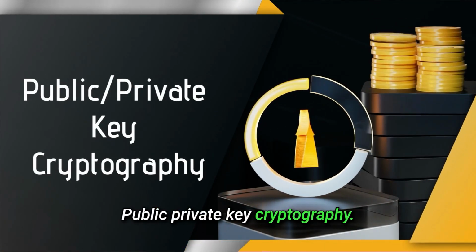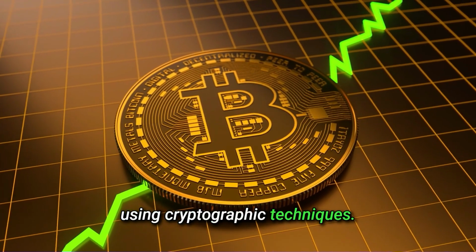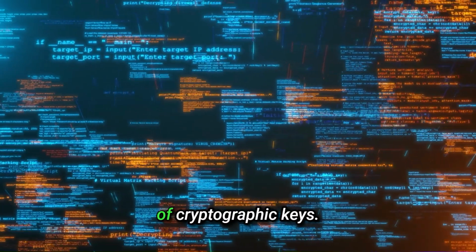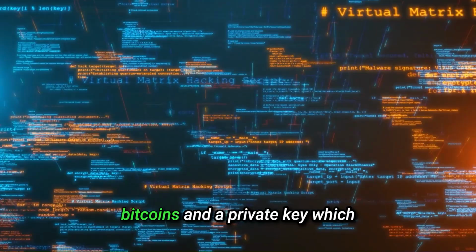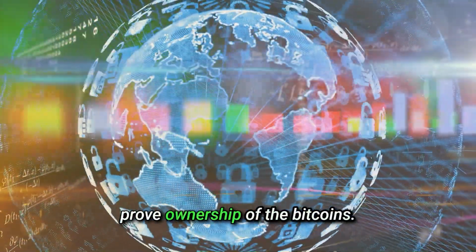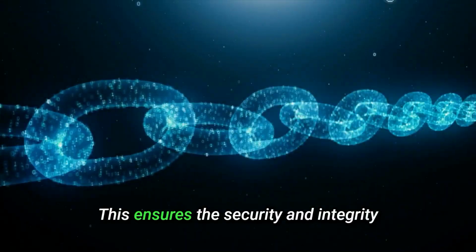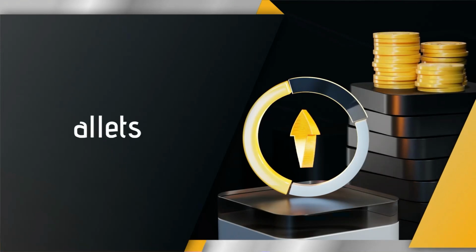Public-private key cryptography. Bitcoin transactions are secured using cryptographic techniques. Each user has a pair of cryptographic keys, a public key which is used to receive Bitcoins, and a private key which is used to sign transactions and prove ownership of the Bitcoins. This ensures the security and integrity of transactions on the Bitcoin network.